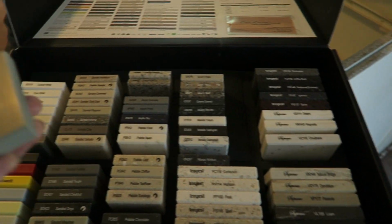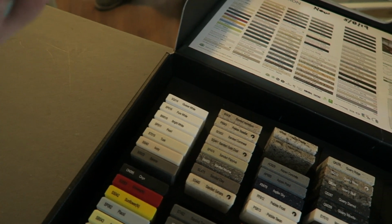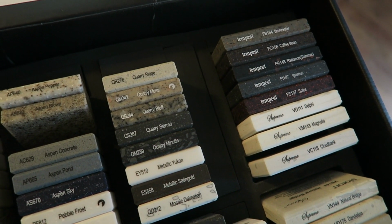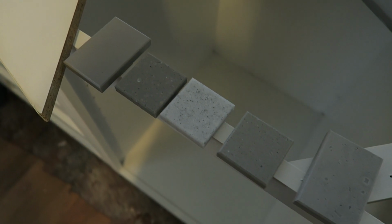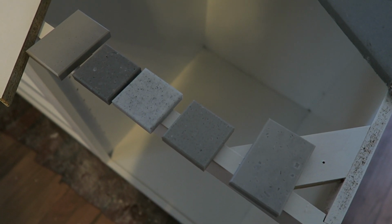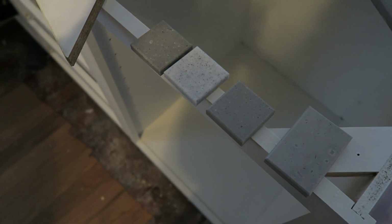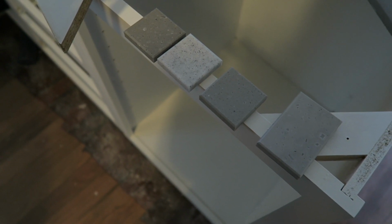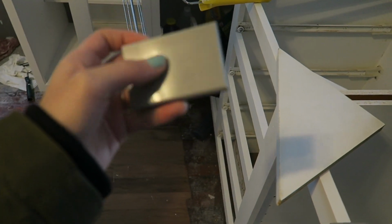This is the original one I was looking at, but it was supposed to have veins in it, but it just looks like it has specks in it. I think this one's gone. That one's kind of white too, but it's like a darker white. I still kind of like the urban gray, even though it doesn't have the veins like I thought it did. Yeah, color contains random veined patterns. There's obviously not one in this. You'd think they'd give a sample that has the veins in it to show you.